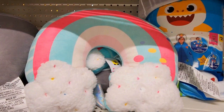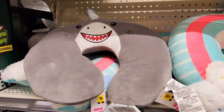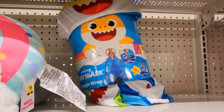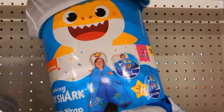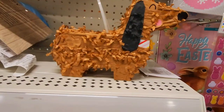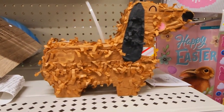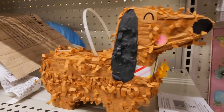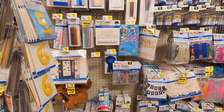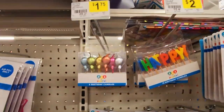Cute neck pillows for $8. Matches that basket from earlier. Baby shark, snuggle wrap, $20. This adorable little piñata is $4. Oh my gosh. So freaking cute. So the party stuff here is so adorable.